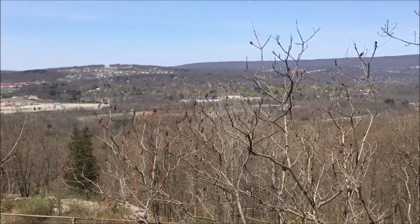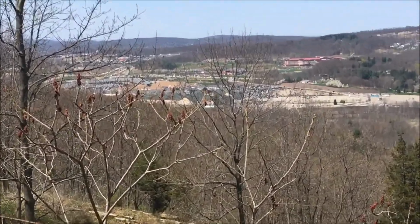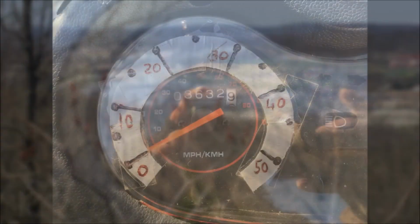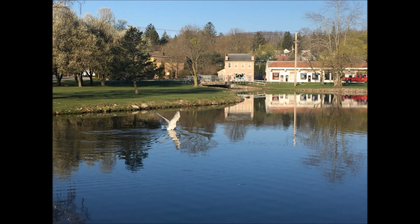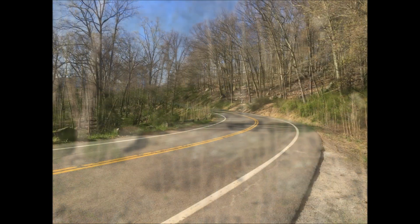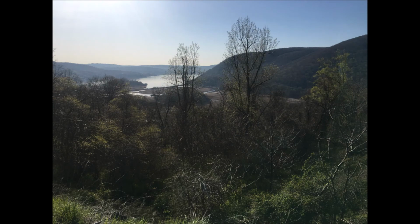Well, almost home, and this area over there is where I work. That's Woodbury Commons. And ladies and gentlemen, while you watch some pictures from the Doodletown trip, let me just give you a little bit of history of this town.